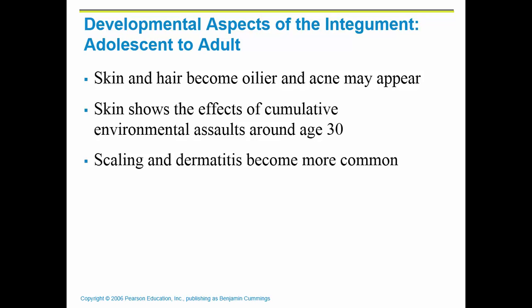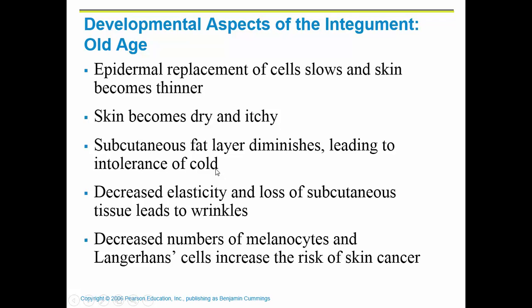And then as we're growing up and going through our adolescence to adult time, the skin can become oilier, acne may appear during puberty, and then finally when you age to around 30, you will start to show maybe some wrinkles and some cumulative effects of the environment. And then scaling and dermatitis can become more common. And I just want you guys to know itis always means inflammation of, and so this is inflammation of the dermis.